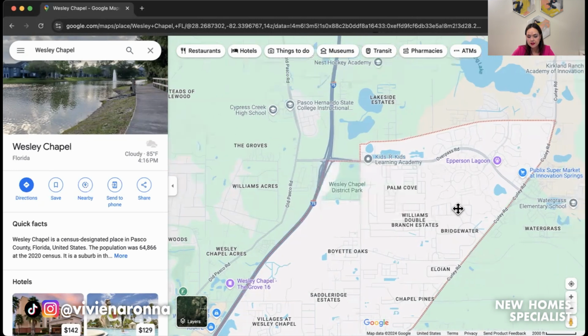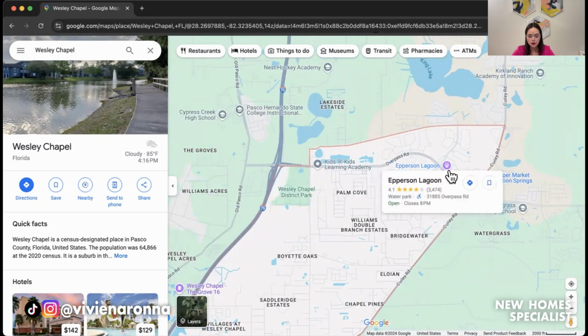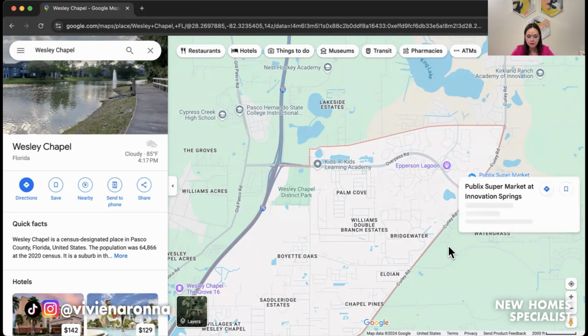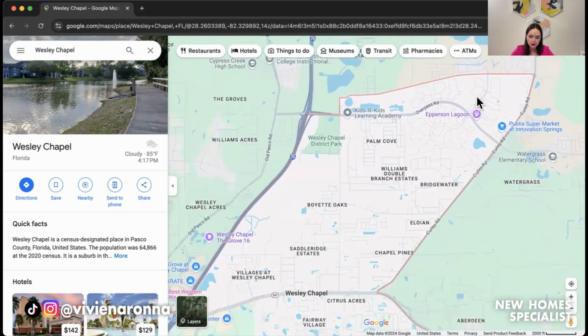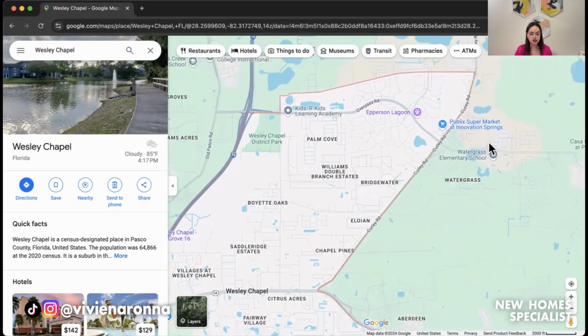So here in this area is where you have the Epperson Lagoon, one of the most popular Wesley Chapel neighborhoods. I'll go ahead and link a video up in the cards. I believe it's on the left or the right, I don't know, depending on the way the video is mirrored. But I have a video going over the Epperson Lagoon area. So this is one of the most popular new construction communities. It's pretty much sold out at this point in terms of new construction. You can definitely find resale options there.